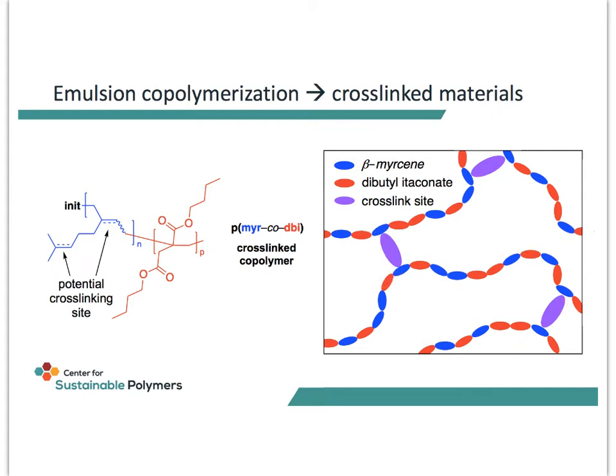This makes the material much more insoluble and rigid, and it also allows it to swell. So we won't be able to dissolve this cross-linked material in anything, but we will be able to use it to look at swelling. At the cross-linking sites on different chains, these would start pulling the chains together.